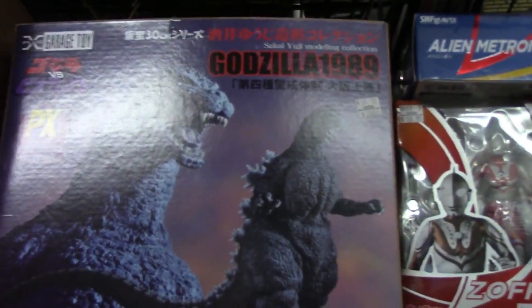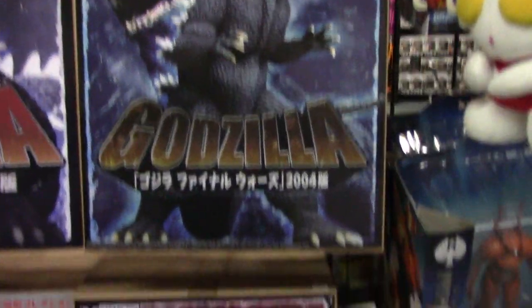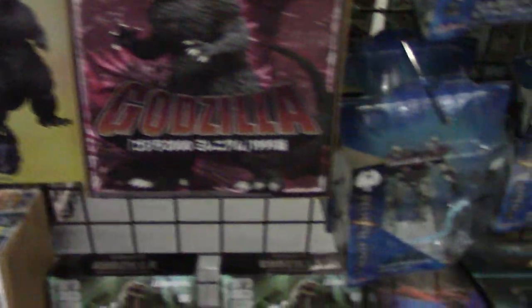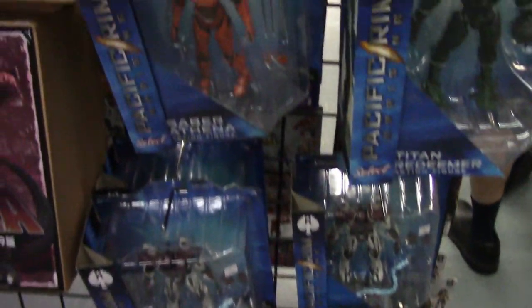They have Godzilla 1989 right here, another Godzilla for 2004 right there, and it looks really cool. And of course, with the newer version of the Kaiju stuff, which is this right here from Pacific Rim, looks very good. Another Robotech item.